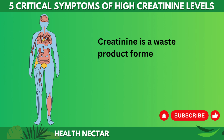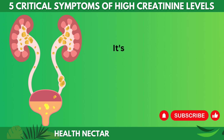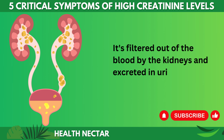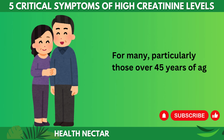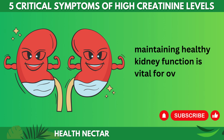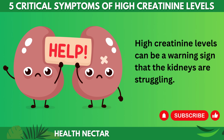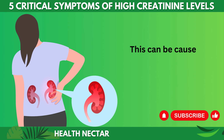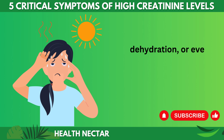Creatinine is a waste product formed from the normal breakdown of muscle tissue. It's filtered out of the blood by the kidneys and excreted in urine. For many, particularly those over 45 years of age, maintaining healthy kidney function is vital for overall well-being. High creatinine levels can be a warning sign that the kidneys are struggling. This can be caused by conditions like chronic kidney disease, dehydration, or even severe infections.